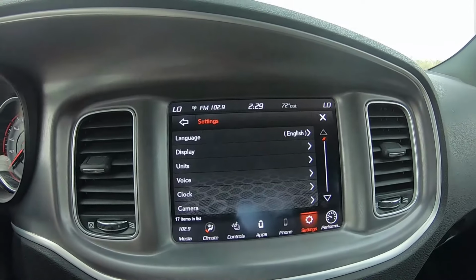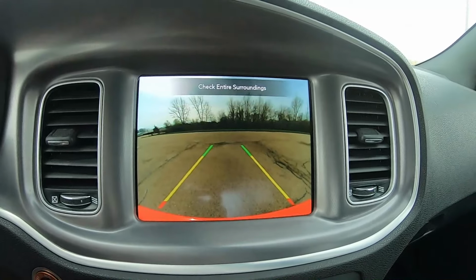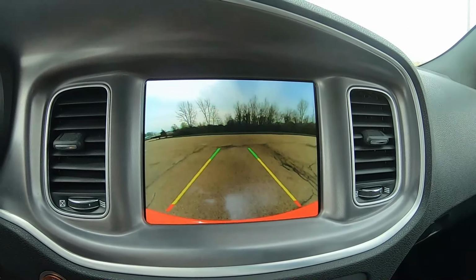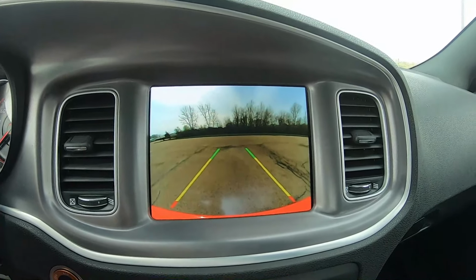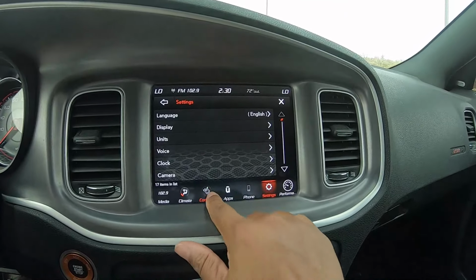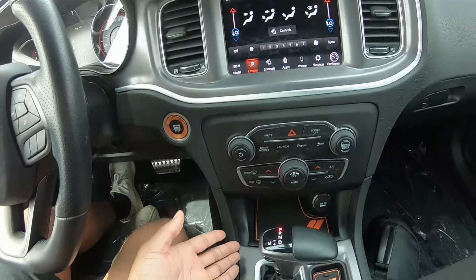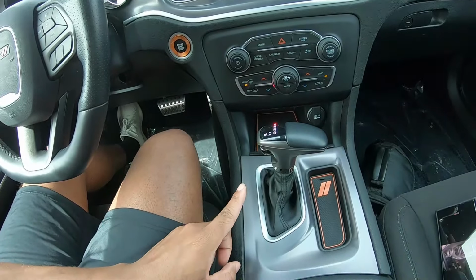This is a 2021, and I want to show you guys what this camera looks like. Very basic. It looks like it's from a Motorola Razr from 2008 or something like that, but that's just how Dodge is. You gotta cut costs somewhere. Climate controls can be handled up here, but you can also do them down here. And then otherwise, there's really not much to dive in there.